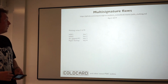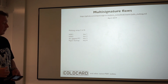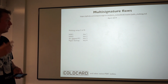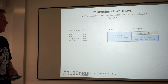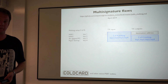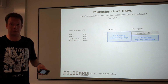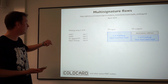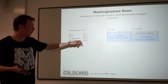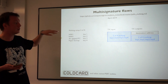Yeah. So then another problem on the protocol, this is probably the reason why Coldcards still don't have multi-signature support, and I currently put it into the mailing list. Basically, this is the missing piece in the partially signed Bitcoin transaction format. Imagine that we have a 2 of 4 multi-signature scheme. We use, let's say, 2 hardware wallets, 1 air-gapped computer and 1 paper backup. And we have 4 keys, and we have our addresses that use all these 4 keys, and if there are 2 signatures, then we are fine.